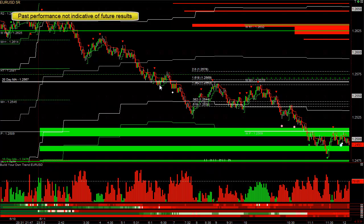Support areas like the 20-day moving average, once they're broken, tend to become resistance. So there's a lot of resistance here. The fib targets off of this wave up. We have a weekly pivot level right here, and the previous day's high is right there. So it's a lot of areas where there's likely to be sell orders. So this is a very high probability trade.